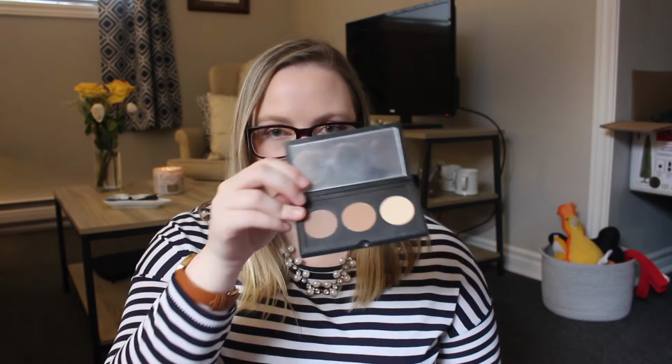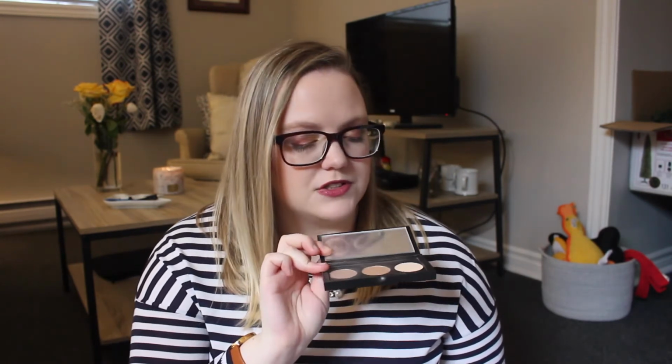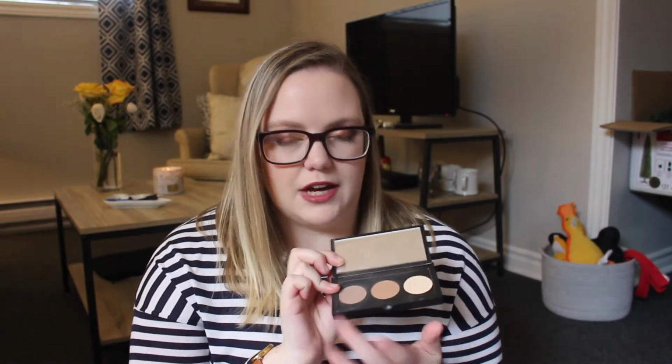I'm also getting rid of my Smashbox Step-by-Step Contour Palette. So this has basically a contour shade, a bronzer shade, and a, well, I guess technically highlighter shade that I never used because it's very dark and yellow for me. I did use that contour shade before I got my Kat Von D palette. It's okay, it's not my favorite formulation of powder ever, but it did its job.